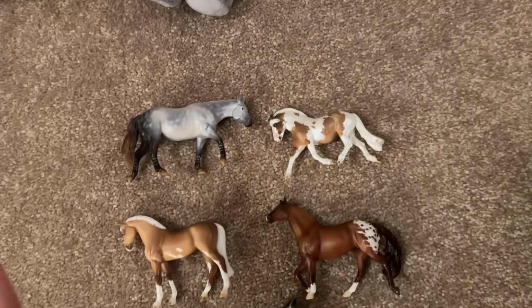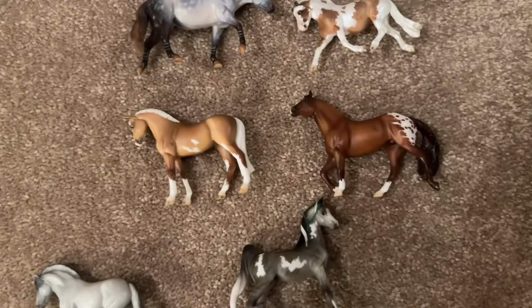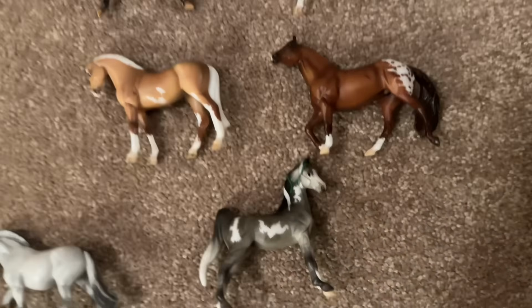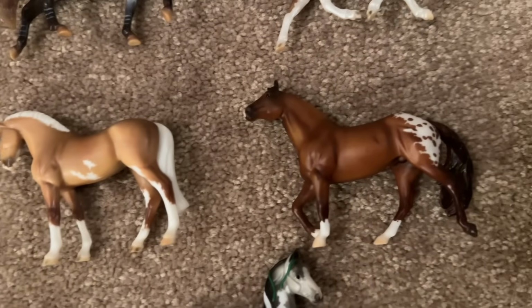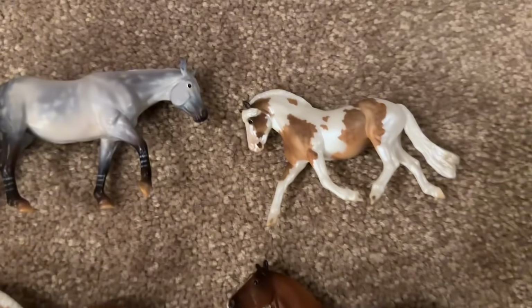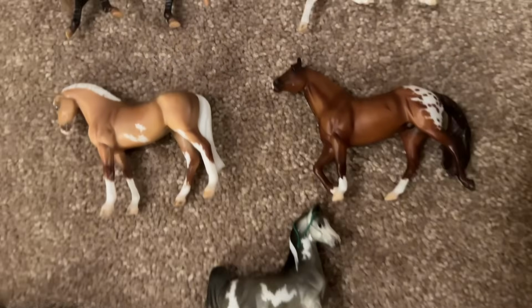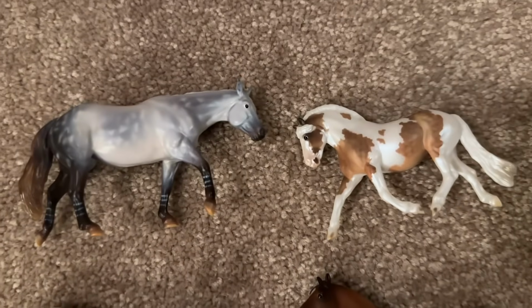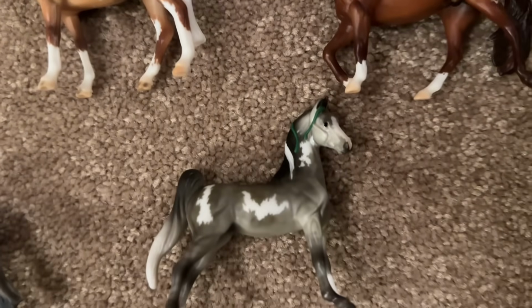But plastic pony time. This is the Best of BreyerFest Series 6 from this year. And it featured miniature scale horses from BreyerFest 2015, which was my first BreyerFest. So I absolutely had to get this set. I really love them. I think they came out so well. And yeah, very happy with this purchase.